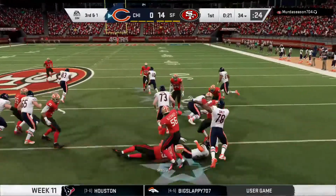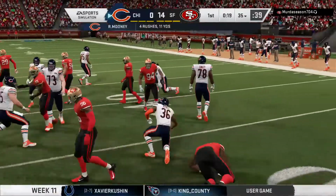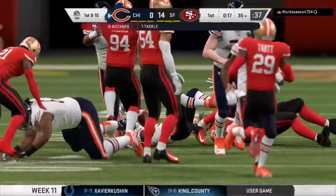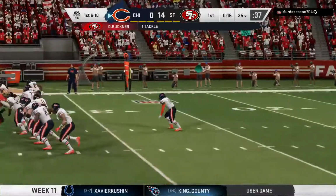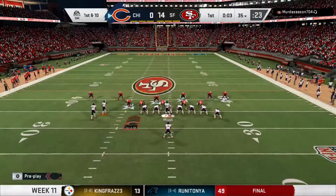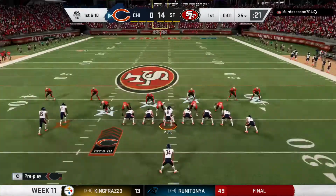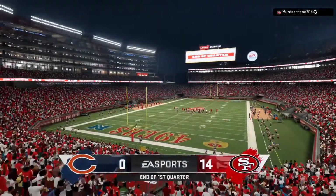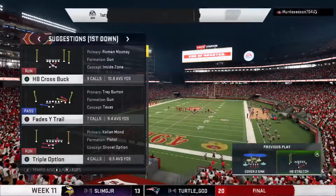On 3rd down, Mooney. And he's going to have the 1st down yardage to the 35. He needed a yard. That's what he got, and it's going to earn him a new set of downs. Ball up to the 35 now as they come up on 1st and 10. 14-0 the score. This is the NFL on EA Sports.